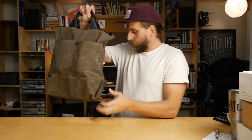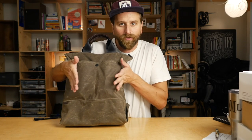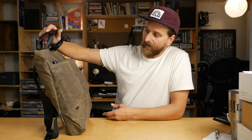And speaking of size, I'd say this is probably one of the smaller bags on this list. It ends up being much tighter than some of the others. If the Bellroy was maybe wider, this one's a little narrower. I would like to have a little bit more diameter to be able to fit a tiny bit more in this bag, because I don't think it would affect the look of the bag very much when it wasn't packed out.